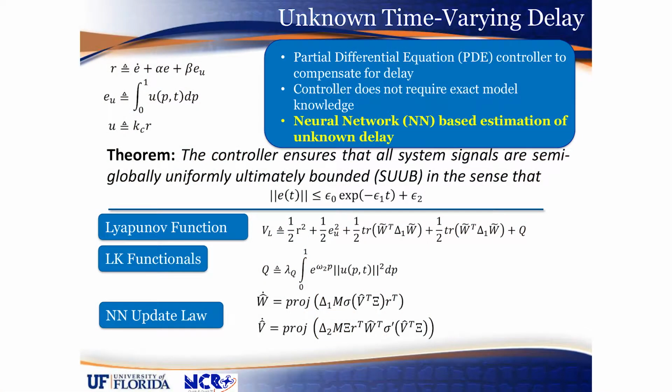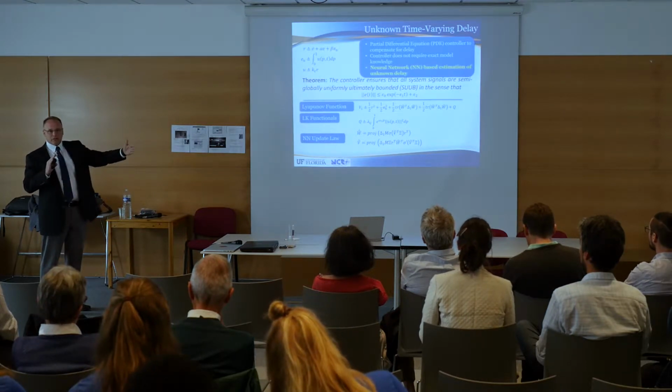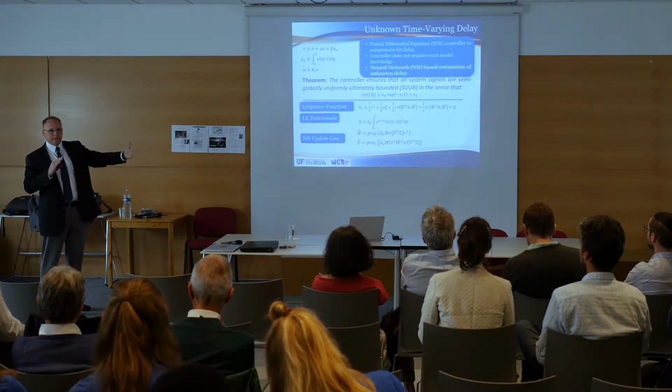Because the delay also varies in time in an unknown way because of fatigue. I mean, the delay gets longer as the muscle fatigues, but the rate at which the muscle fatigues and the rate of change of the delay and what the delay ultimately is are all unknown phenomena. And so we used a neural network to estimate that change in this delay.